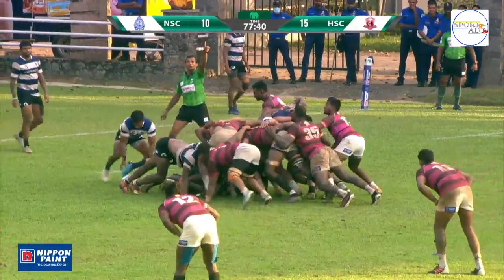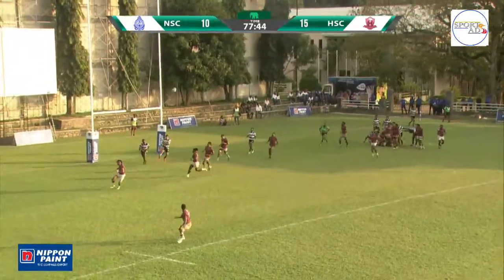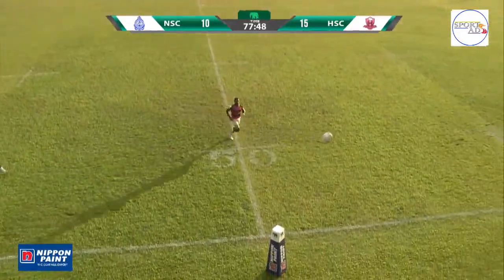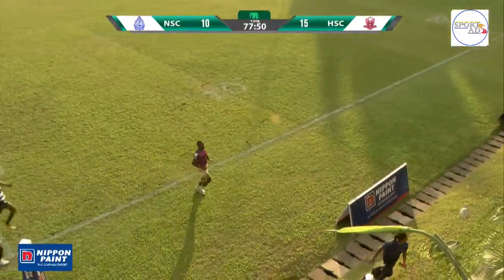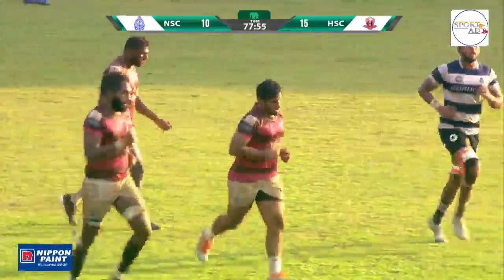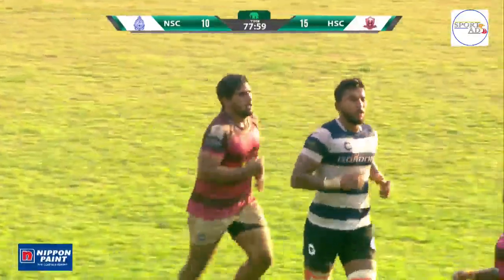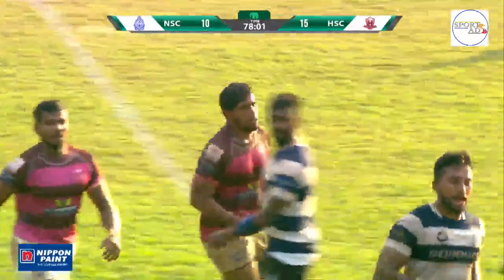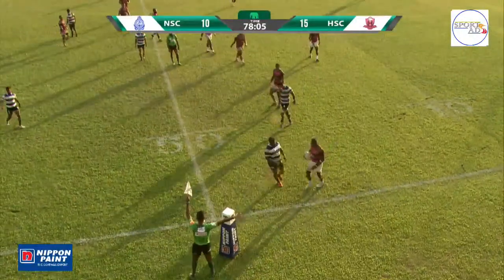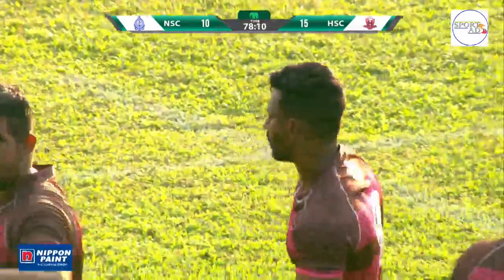Navy FC fighting hard. Passes the ball wide. Navy trying to run. Kicks the ball. Dinesh kicks it right back. That's a great kick, right away from the 50-meter mark. Mithun, Azmir Fajuddin, and Shihan. Shihan Dias. Right on the 50-meter mark.